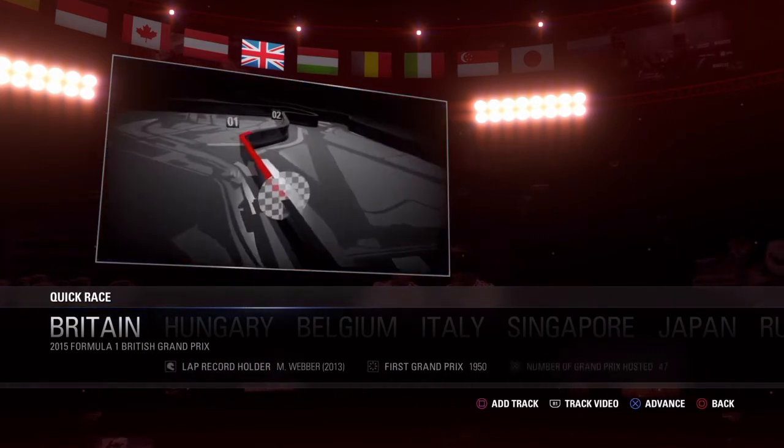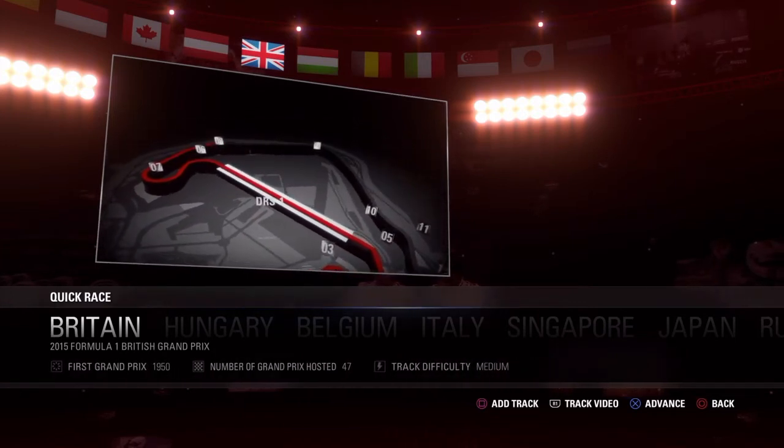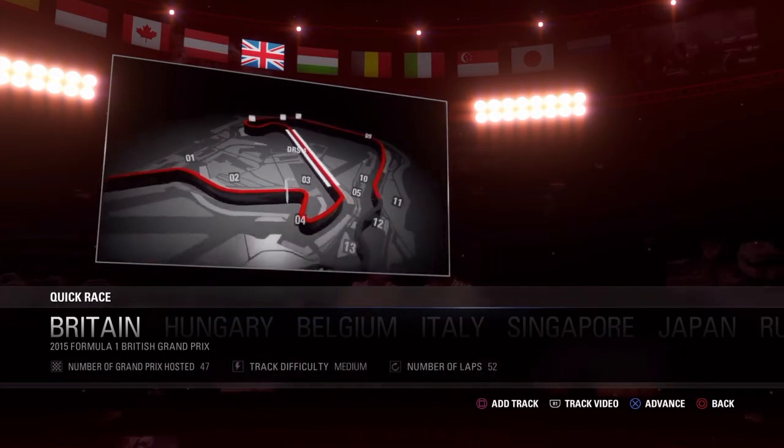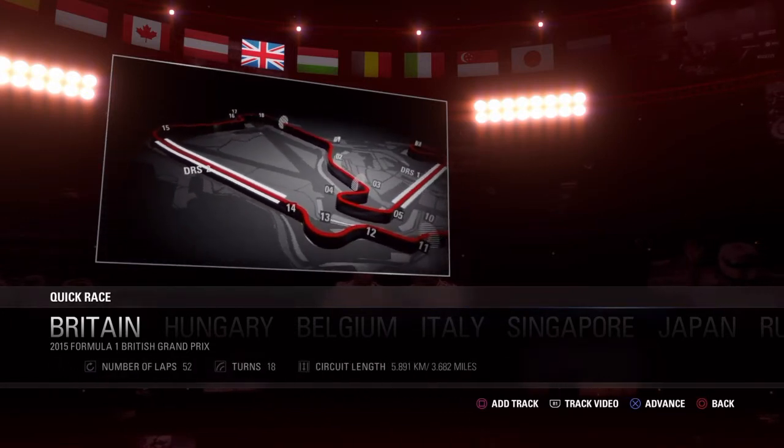Silverstone Circuit in Great Britain has always featured some of the most iconic corners in the world, and since its redevelopment in 2012, it's gained 2 new overtaking places as well. Expect to see cars side by side into both Village and Brooklands.